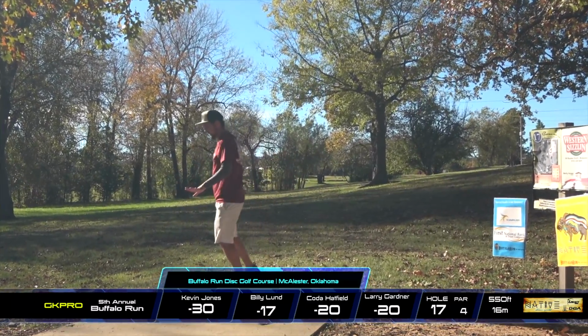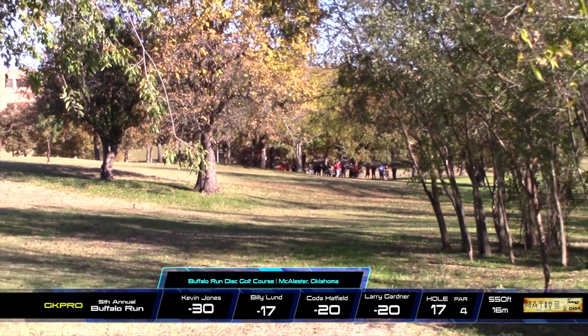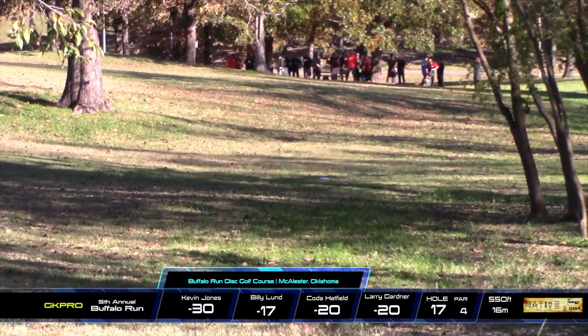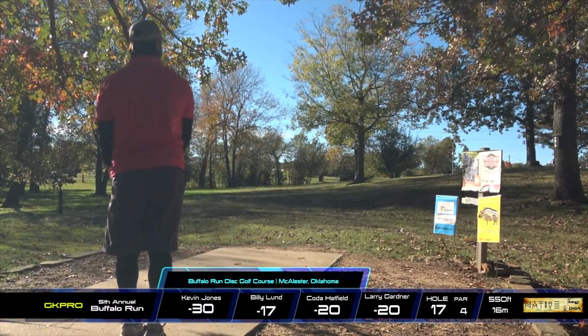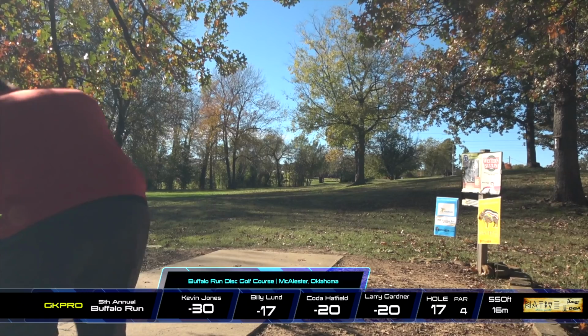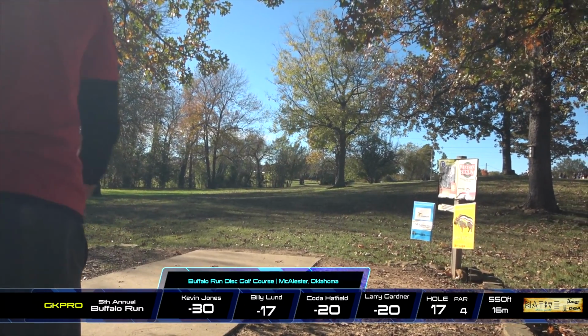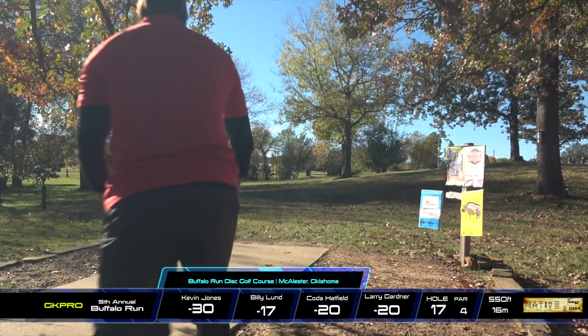Coda throwing. Same thing as yesterday. And looks like he's okay with that. Yep. It's right there, and he'll have not an easy up and down, but he should have a gap or two. Yeah, definitely. If you're pinched off on the left side, you can easily just be in jail. Mm-hmm. And have to pitch straight out.